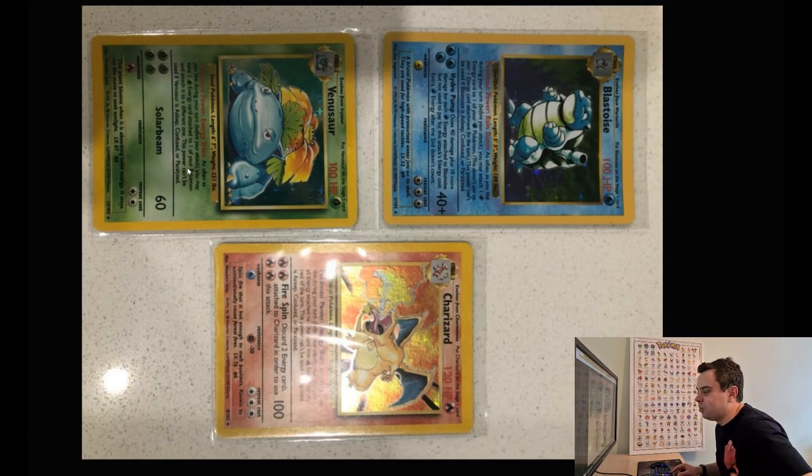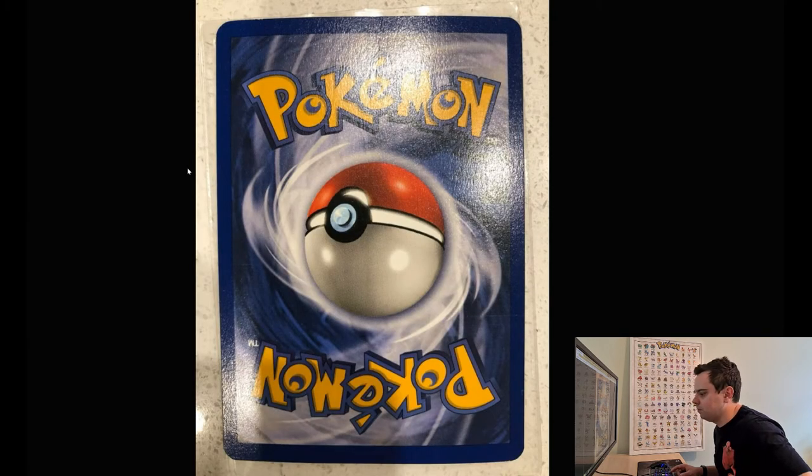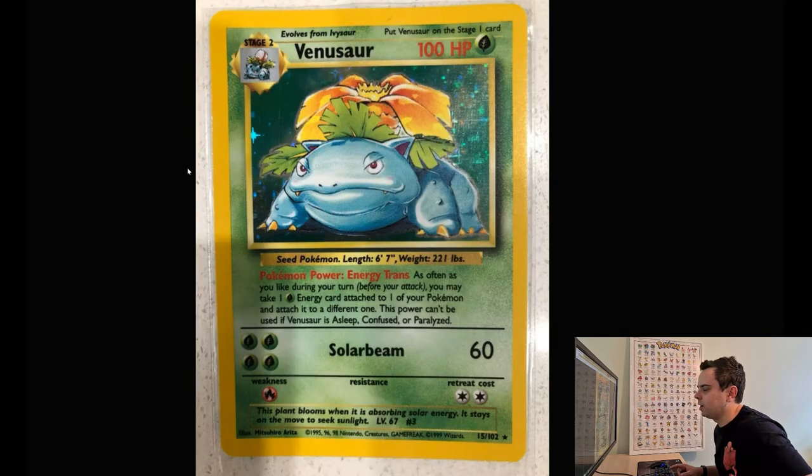It's kind of hard to see a lot from this picture. That light on the Charizard is really making it hard to make any decision, but only the Blastoise is Shadowless. Backs aren't too bad, but they're not perfect. There is whitening.